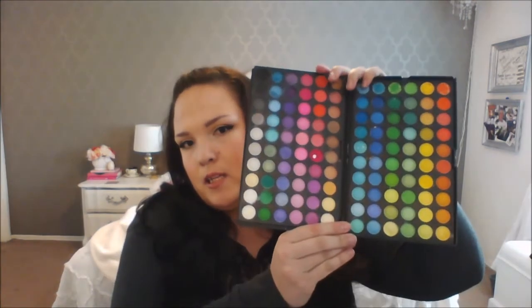Okay. The next two are like the ones you can get from eBay or Beach Cosmetics or Coastal Scents. The first one is I have a 120 palette. This was like my first palette I ever bought, and I still love this palette. Like, I take my neutral shadows mostly, but if I need a small condensed kit and I want to take some color, I'll take that one.